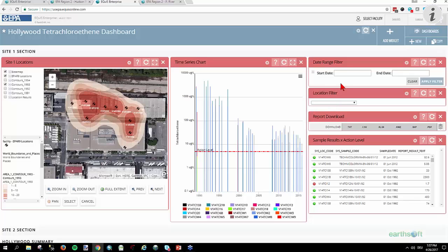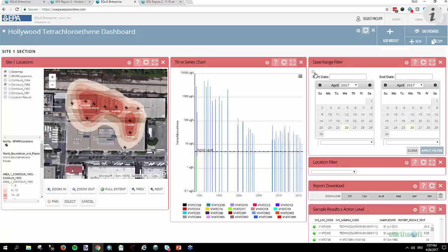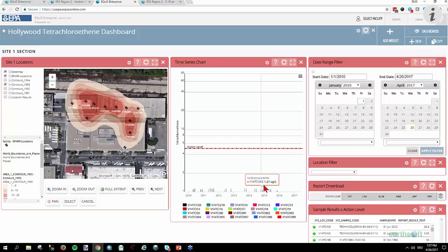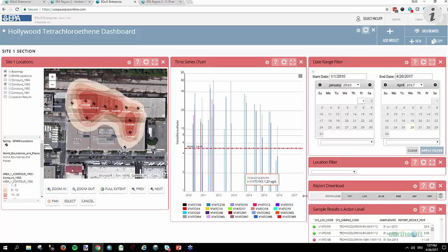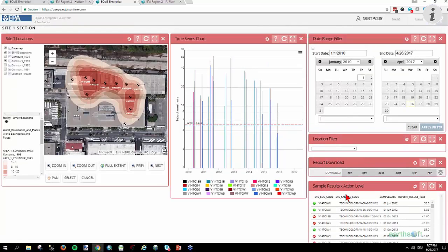Now we can do the same with dates. So let's say we want to see all results since 2010 maybe. I can expand that, select 2010 over here, and then I just find 1st of January 2010 until today, and I apply the filter, and now you will see that that widget updates. I see 2010 to today now, and the same over here with all these other widgets, right? So very powerful way to filter your data on the dashboards.